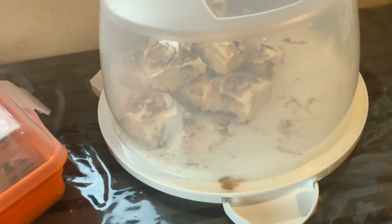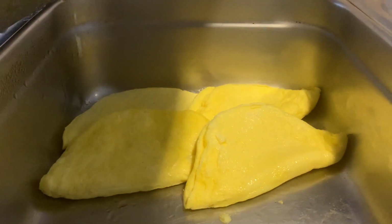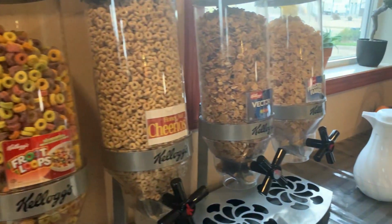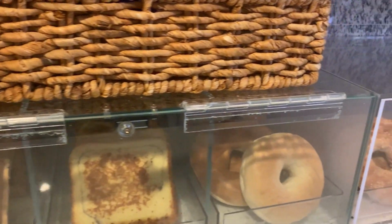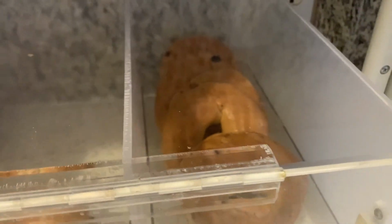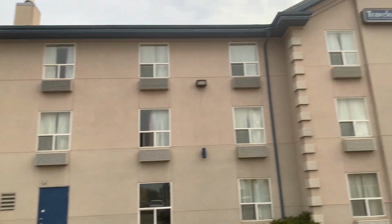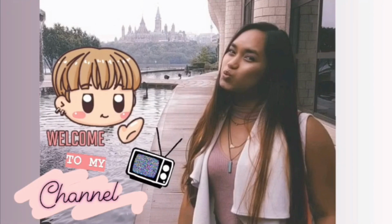But first, we're gonna eat our breakfast here at Travel Lodge. We got some eggs, muffins, cereal. They got all these condiments. Those are the cereals, different thing. Banana, orange, coffee, different juices. They got different kinds of bread and bagels, which is amazing. And we had a great breakfast. They got slicer, toaster, and we're saying goodbye to Travel Lodge. We had a good night stay over there, and let's go for our intro.